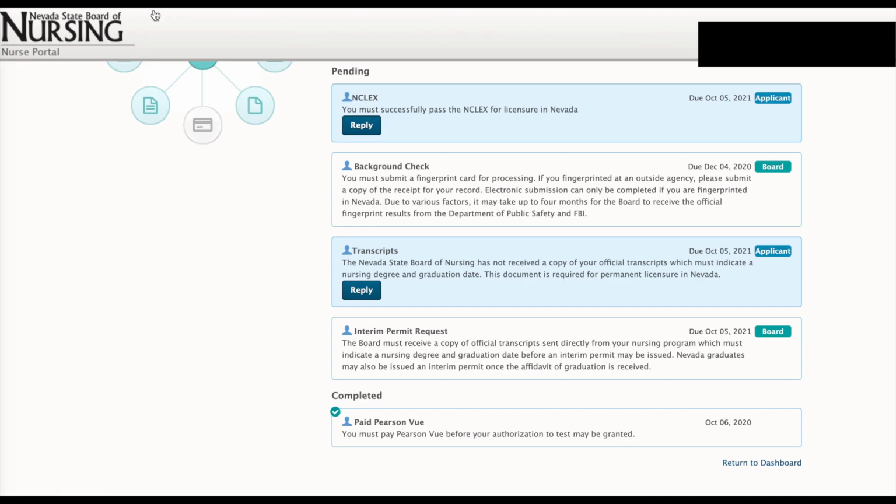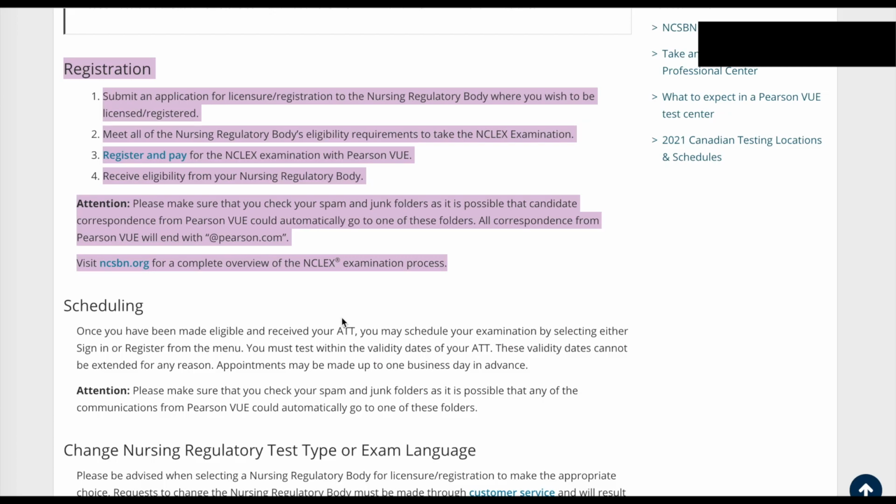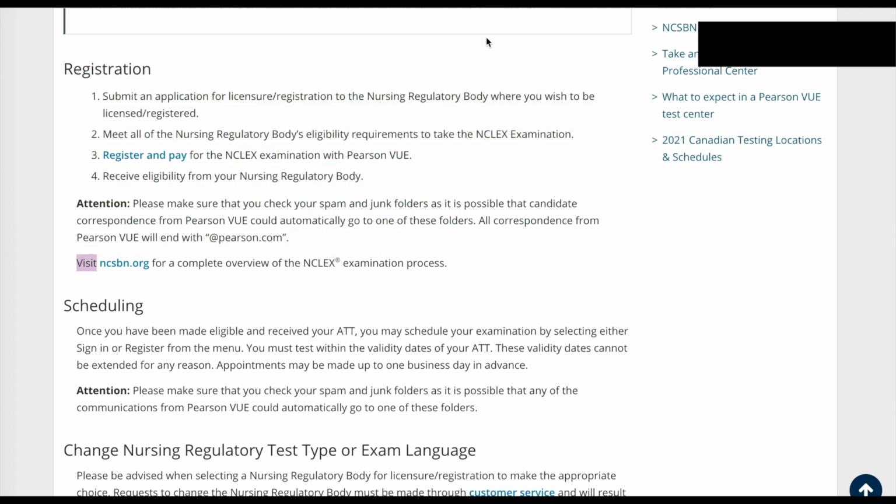So that goes back to all of this stuff right here, and then you register and pay $200 right there, and then you receive your eligibility from the Nursing Regulatory Board. So yeah, that's just some stuff you have to do.